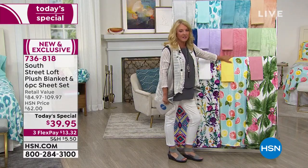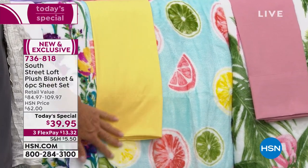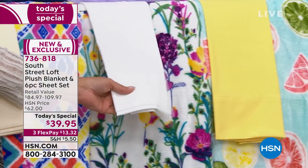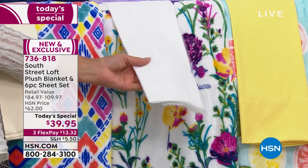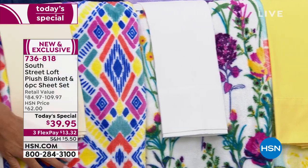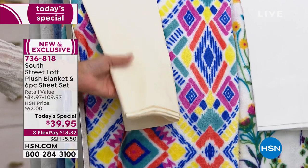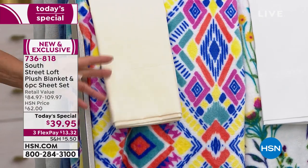Then over here's the citrus again. I just think this is so happy. And again, you get the butter yellow sheets with it. This is going to be your floral. This comes with white. So if you just want great white sheets, it's just for the white sheets and the extra pillowcases. The $39.95 is awesome. Oh yeah, and by the way, you get this really beautiful blanket to go with it. And then finally, this is called Global. So it has this really kind of global ethnic print. And this is almost like a soft ivory sheet set that's included with that.